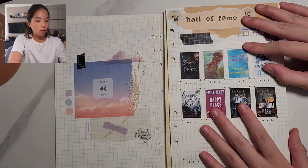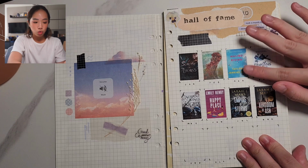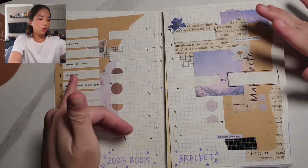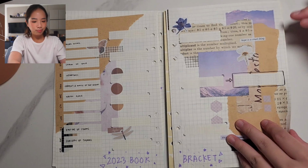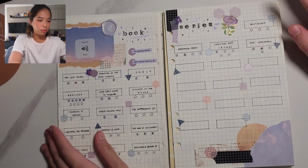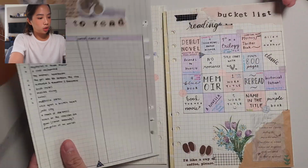Empty page, and then I have a Hall of Fame. I didn't update at all. Another thing that I changed this year was something to do with the pasting for the covers. I also have a book bracket that I didn't update as well. You slowly get to the end, and the end is your favorite book of the year. But I already know what my favorite book of the year is. And then we have a book series tracker that I also did not really update. It's kind of updated because I have The Naturals on here, but it's not very updated. Next we have books to read.